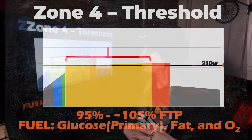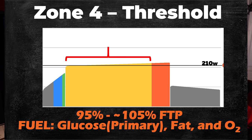So that's sweet spot, and that brings us into the next zone, which is zone 4. Zone 4 is your threshold. This is right around your FTP, and this is a very small sliver because it's trying to keep you in that little box, right?